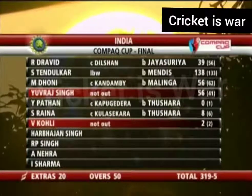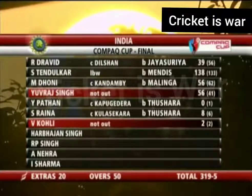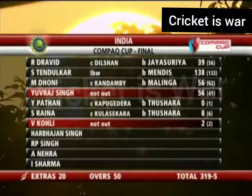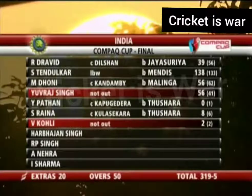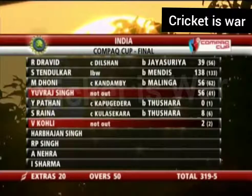319 for 5. A terrific start between Dravid, who surprised by opening, and also Tendulkar. But just focus on Tendulkar. 138, 133 balls, 10 fours and 1 six. And that's his 44th one-day international 100. So that was just magnificent stuff for him. Good stuff from Dhoni as well. And Yuvraj Singh was in a hurry. 56 off 41 balls and 50 overs. That's a big total. 319 for 5.